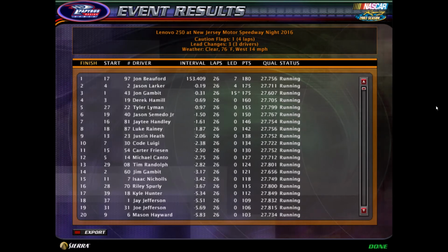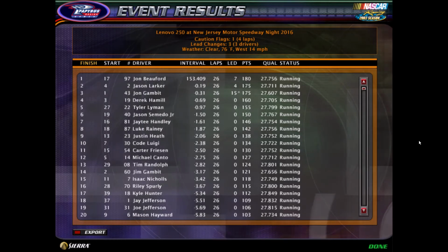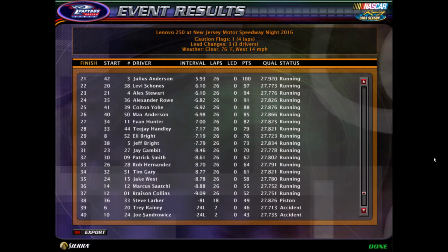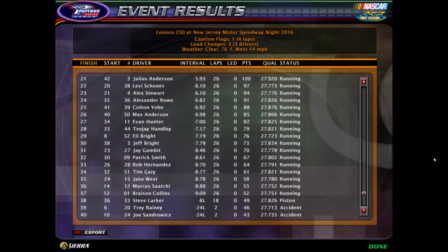So there's your top 20. See there, your points leader coming into the night, Alex Stewart in the four car, nowhere in the top 20. He was up in the top four, battling with the leaders. His car got tight towards the end, possibly tire wear coming into effect. He falls all the way to 23rd with an ill-handling race car there at the end. Tough break for him.